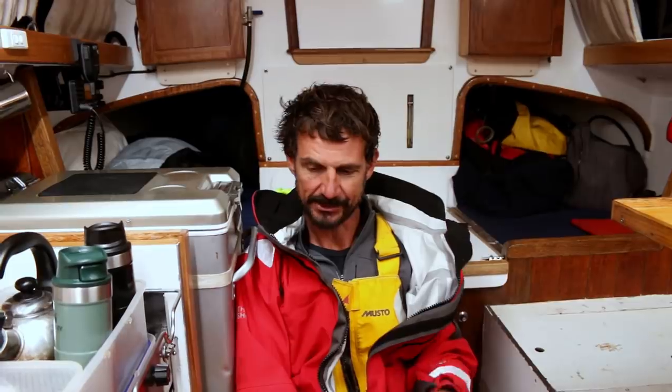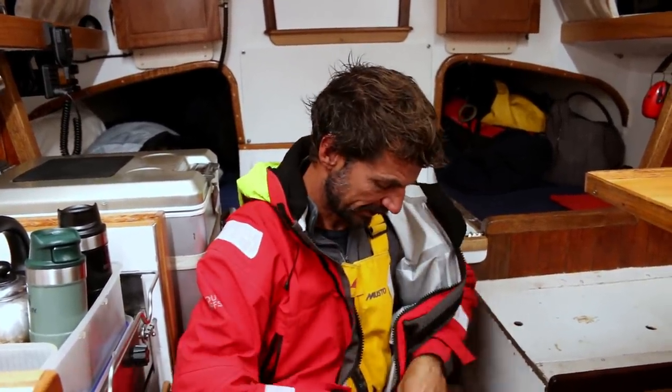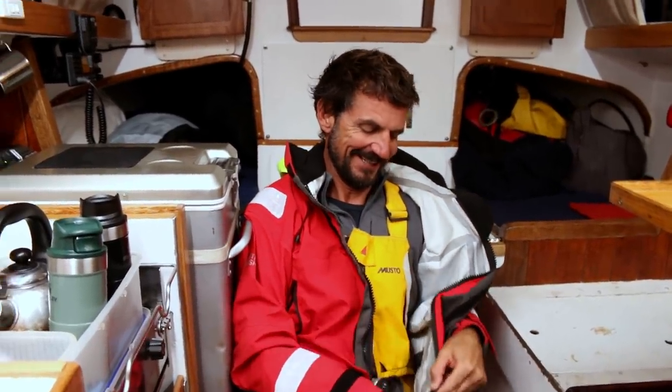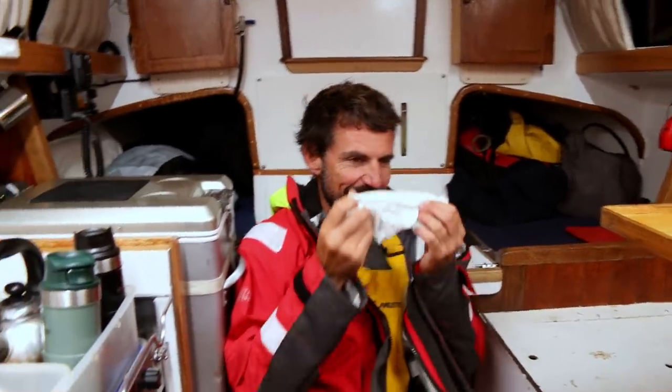It's a shame it didn't happen in daytime. Could have rolled a camera, but it's more exciting at night time, I suppose, when you can't see anything. Occasionally the moon coming out to show us the waves. Yeah, you can just see glow-in-the-dark crests on the waves.